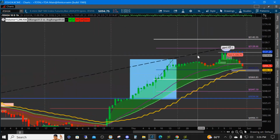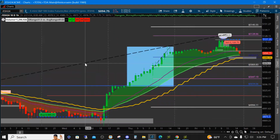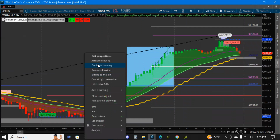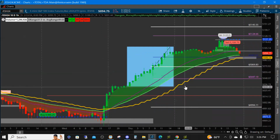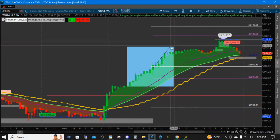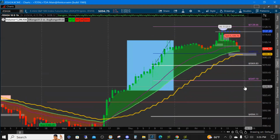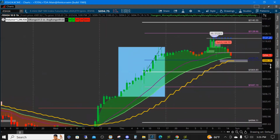So here we're looking at it right here. It's very important. I'm going to take this half back off. We know that was a rotation move, so we know we don't need it because we have the high, we have the low, and we have half back. So right here.